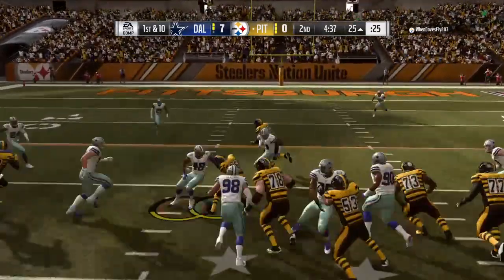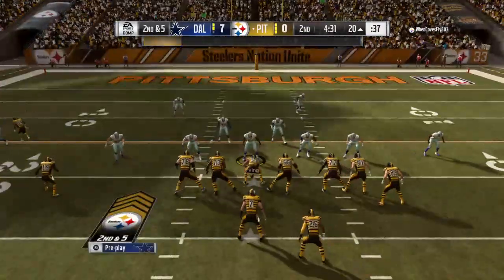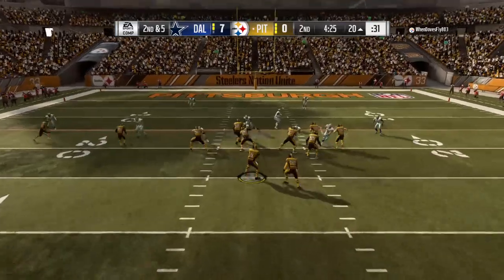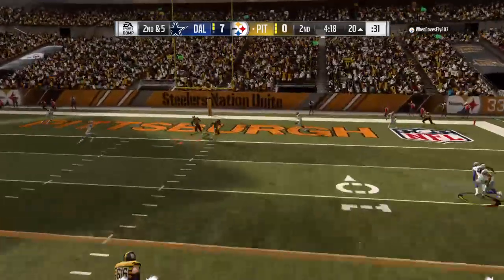They'll run it now out of the gun. And able to push his way forward here for a good little gain. 5 yards on the carry. Good pickup on first down. Even though they gave up more than they wanted to on that play, it actually illustrates how well they've bottled him up throughout the game because that was his longest run of this contest.